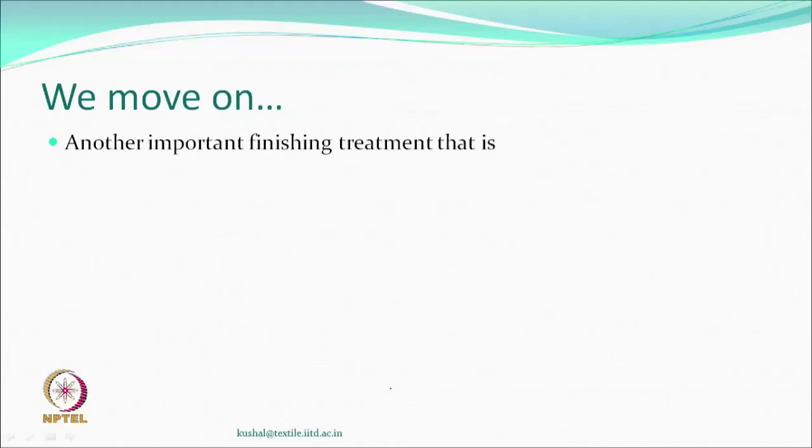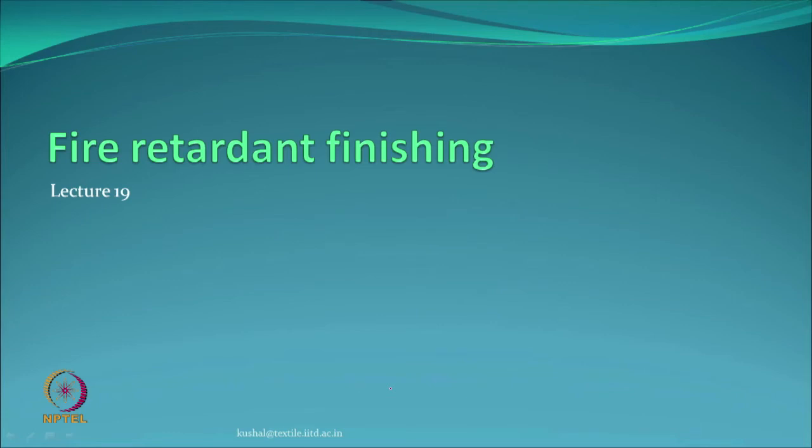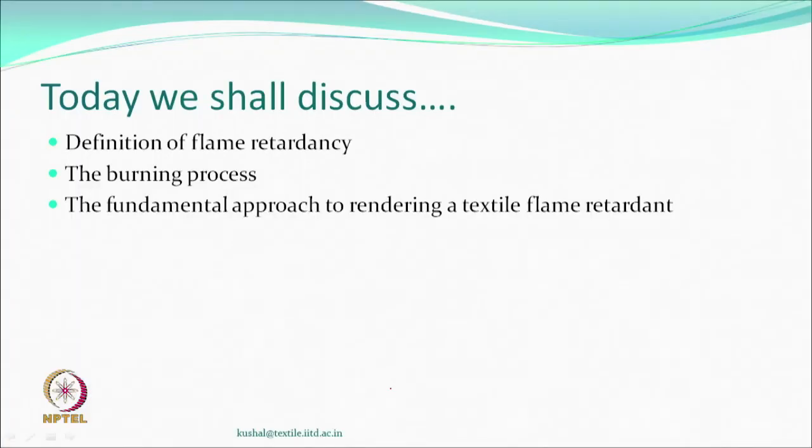So, let us move on and look at another interesting finishing treatment, that is fire retardant finishing. This is one of the very important textile finishing treatments. Today, in this interaction that we are having, we shall be defining what we understand by this flame retardancy, approximately what the burning process is, what it involves, and just some fundamental approaches for rendering a textile fire or flame retardant. Okay, that's what we intend to do in this lecture.